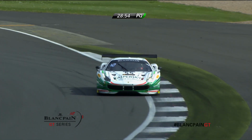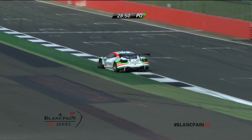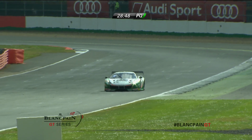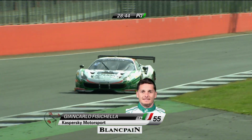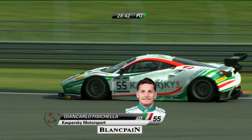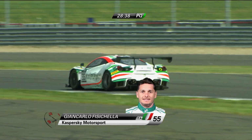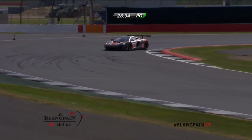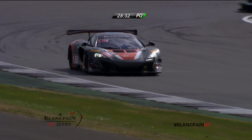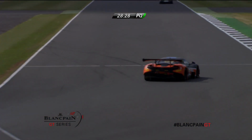And there is Giancarlo Fisichella. Now, John wanted him on page 1 of the timing. He's got him on page 1 because he's 17th in the Kaspersky Ferrari. But he's just a fraction of a second away from getting to the very top of page 1. Giancarlo makes his way round through Abbey, then all the way up to this somewhat divisive Farm Curve, Village Loop.